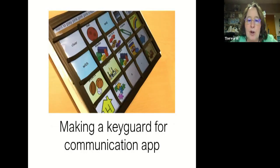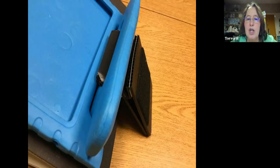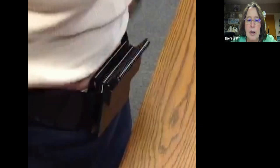So this was one of the first ones, right, with foamy, and I didn't like this one because the students' hands would touch the foamy and pull the foamy out. And that's why I came up with the other key guard. I already showed that one. This is showing how the shelf fits inside the Finitech iPad case. This is showing you the spring clip on the waistband with the shelf.